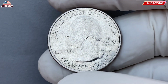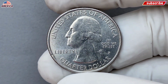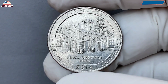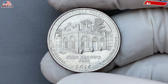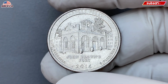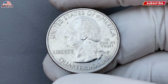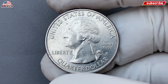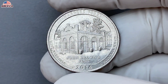Additionally, some Harper's Ferry quarters exhibit off-center strikes or unusual metal flow marks, which are minting anomalies caused by misalignment or variations in the metal flow during the striking process. These errors are less common and highly prized because they create visually distinctive coins that stand out in any collection. Off-center strikes, for example, show part of the design cut off or shifted, offering a glimpse into the coin's production process and making it an exciting find for collectors who appreciate uniqueness and rarity.